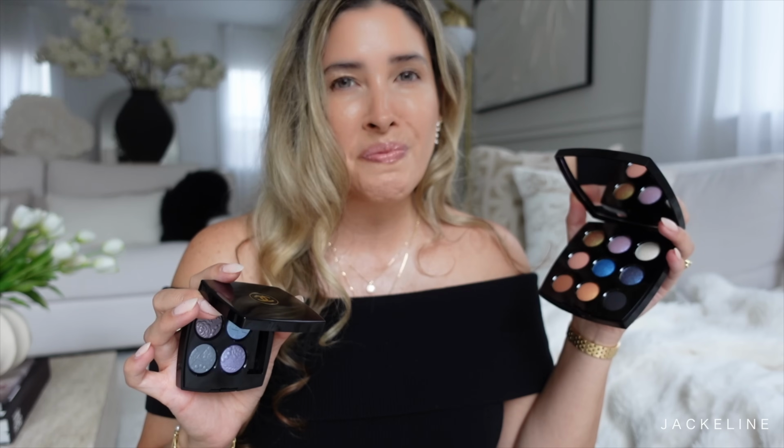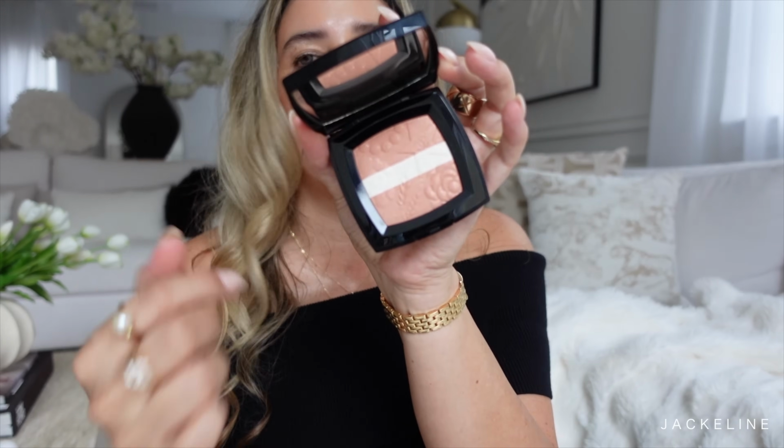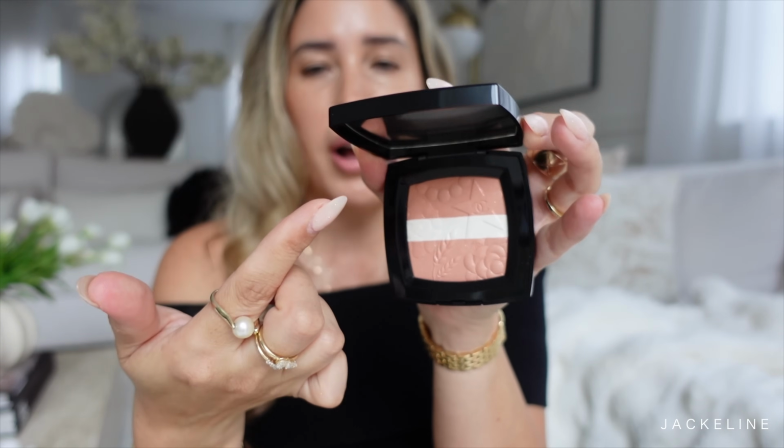What I'm gonna do today, just to take advantage of our time here, is make an eyeshadow look with this palette just to see the formula details, and then I will do 2 eyeshadow looks with this palette, and that way we can get the most out of this. Let's start first with Peche Lumiere and a quick swatch.